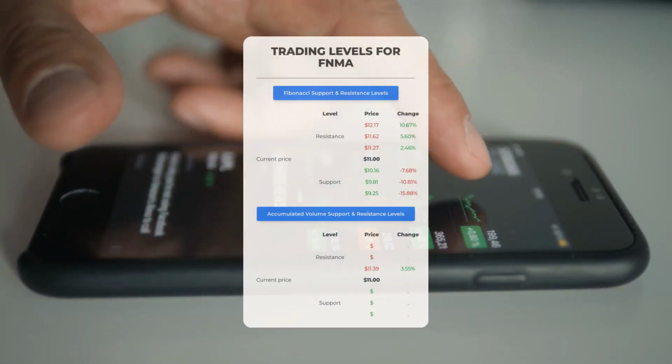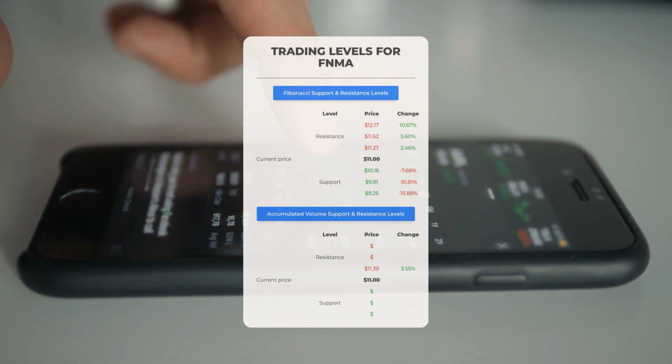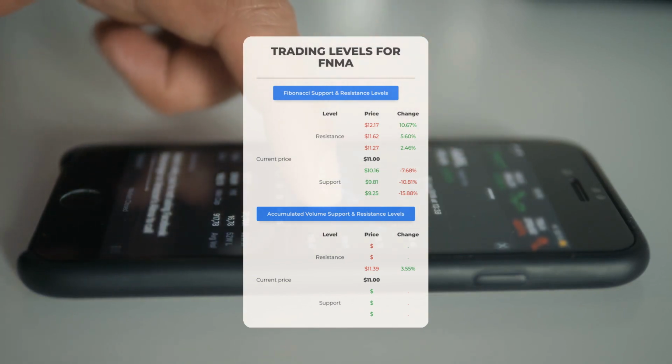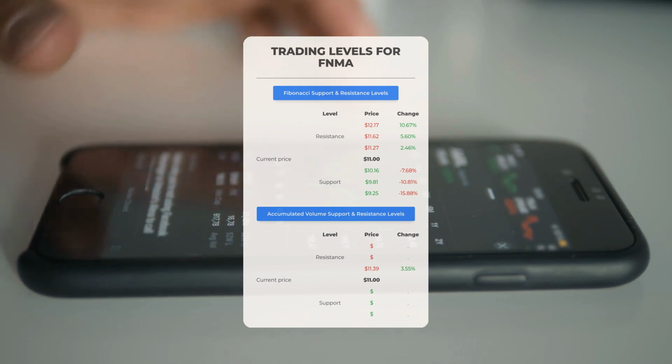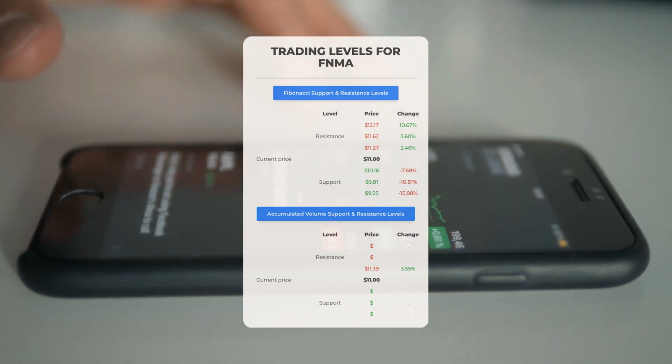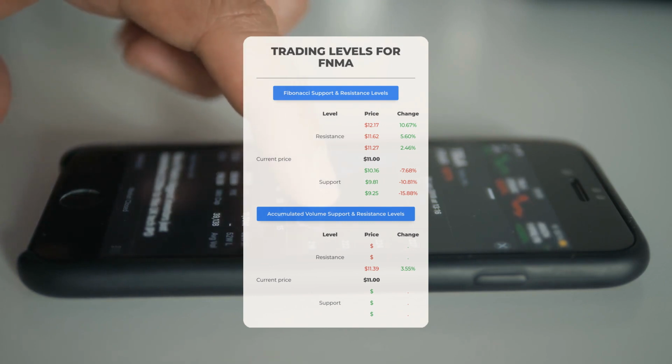Now let's discuss some potential day trading levels for Fannie Mae. In the event of an upward trend, the first resistance level for Fannie Mae is at $11.39. If you do not own any shares, you may want to wait for this level to be surpassed before entering a position. For those already holding the stock, this could be a point to consider for swing trading.